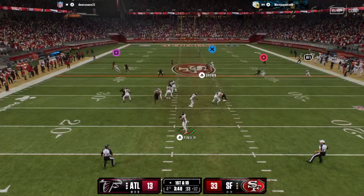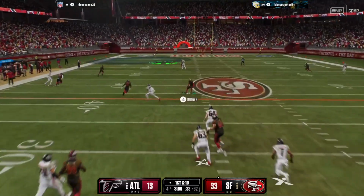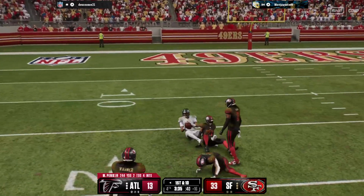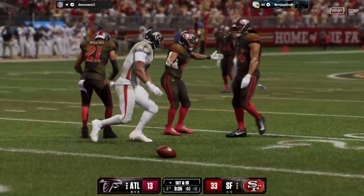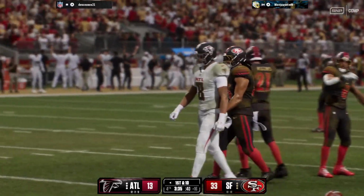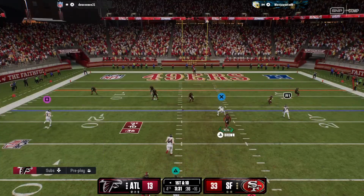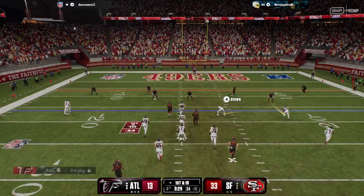Off the play fake, here's the lefty Penix. He fires downfield for Pitts. That's caught! And they will bring this into the red zone. Big connection inside the 20. Ball down to the 16-yard line. And it's first and 10.